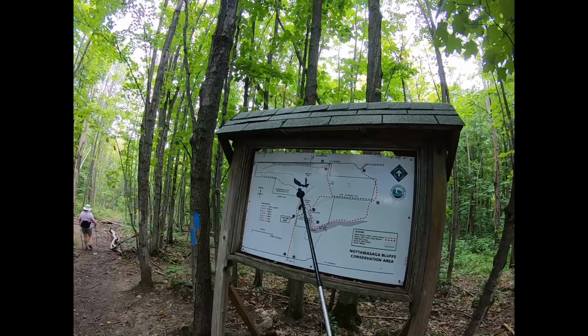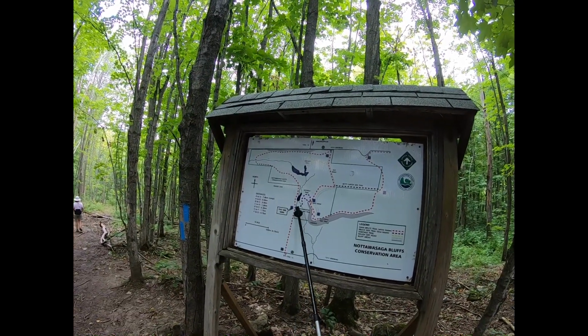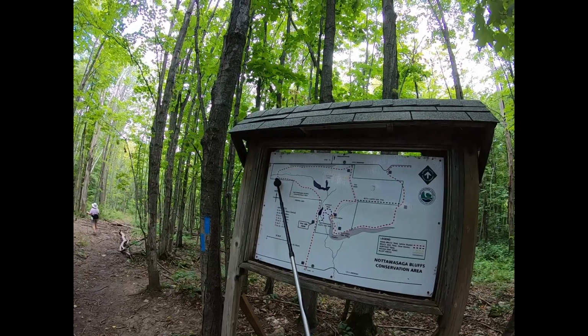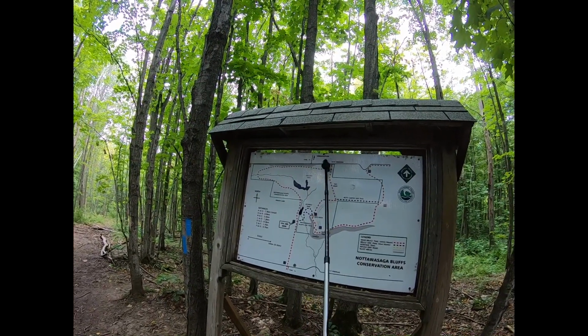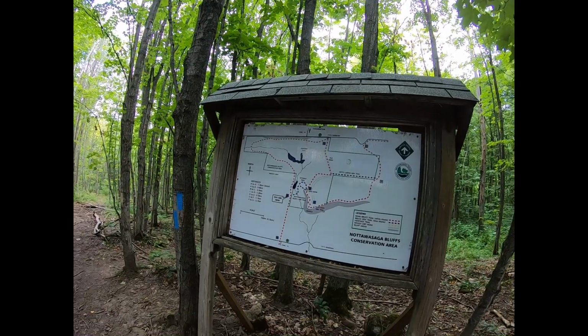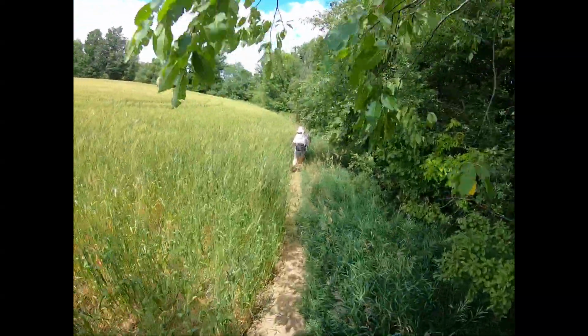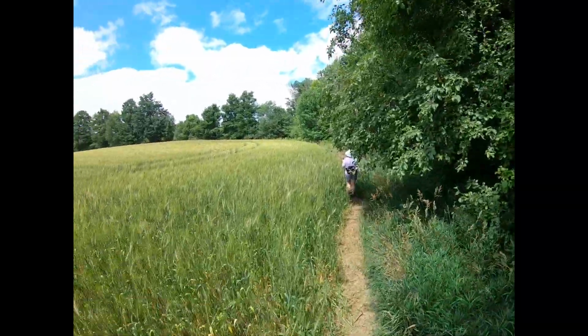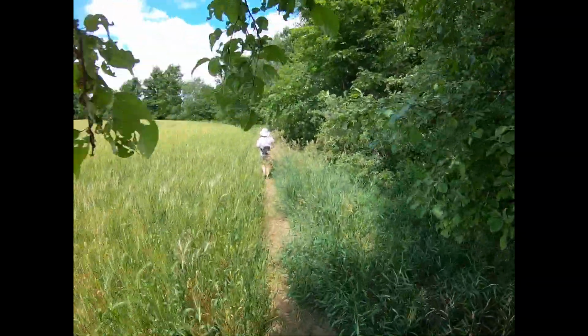Discussion has brought us the fact that the bluffs are up here. We're going to be going this way through the Nottawasaga Bluffs Conservation Area to the car here. So we have 3.6 kilometers to go from here. Come out of the woods into skirting along this wheat field here. A young wheat field.